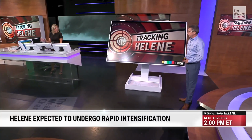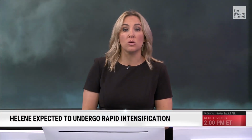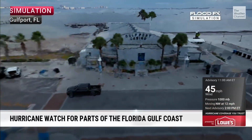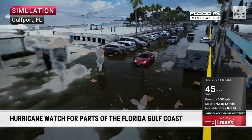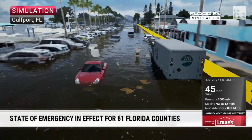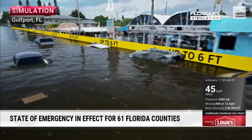Storm surge, as we've talked about, like other impacts, well outside of the cone. You could see problematic storm surge issues. And one of the biggest threats we know from a hurricane is storm surge, that flow of water from the ocean, or in this case, the Gulf, onto normally dry land. And using our FloodFX technology, we can show you what that flooding could look like.